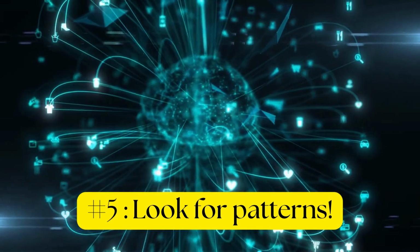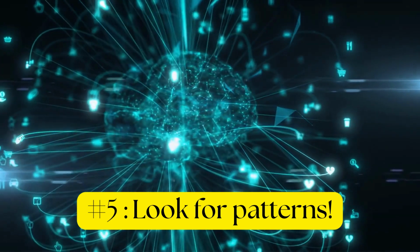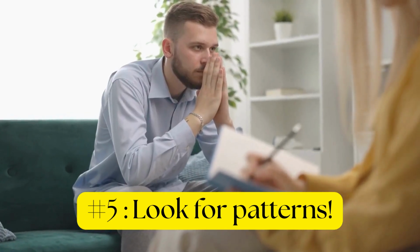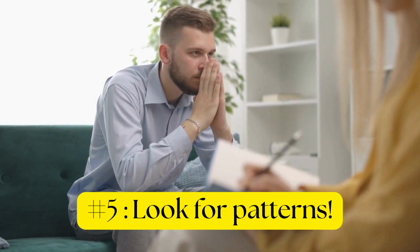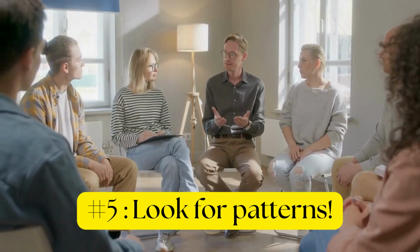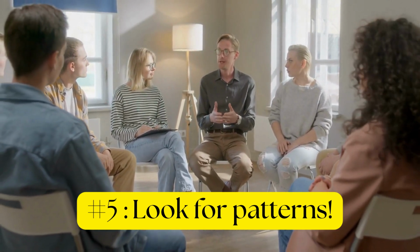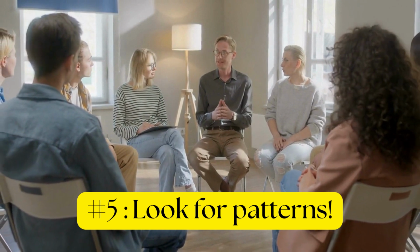Tip number 5, look for patterns. One of the most powerful things about human psychology is that we tend to fall into patterns of behavior. For example, if someone always looks away when they're feeling uncomfortable, you can start to recognize that pattern and use it to your advantage. By noticing these patterns, you can start to anticipate how someone will react in certain situations and adjust your own behavior accordingly.